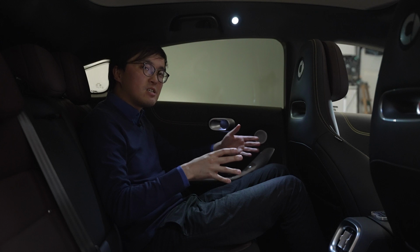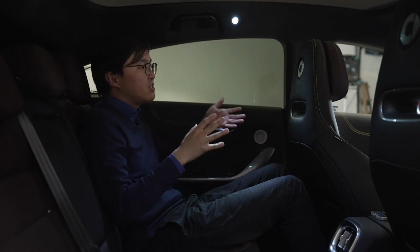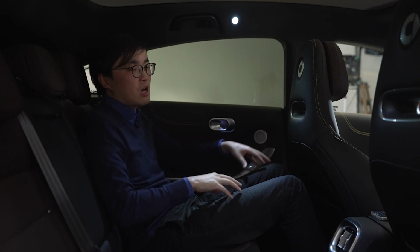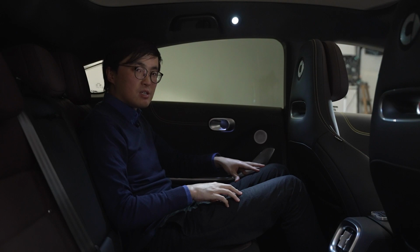So passenger space, if the Smart 1 is very spectacular for its size, then the Smart 3, having grown 130mm, now is about right for its size.